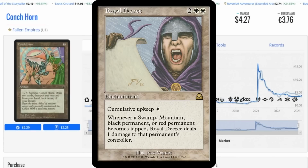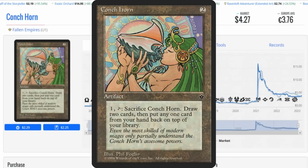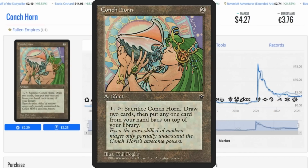But the number 4 card is Conchhorn from Fallen Empires. That's right. This card is back in there again with 111 sales this week with an all-time high of $18.45 back in February of 2021 and an all-time low of 30 cents March 2017 with the current price tag being $4.48. This card is a very affordable option for those players who need to have a little bit of card draw. Remember, the Conchhorn is a 2 casting cost artifact that is generic.